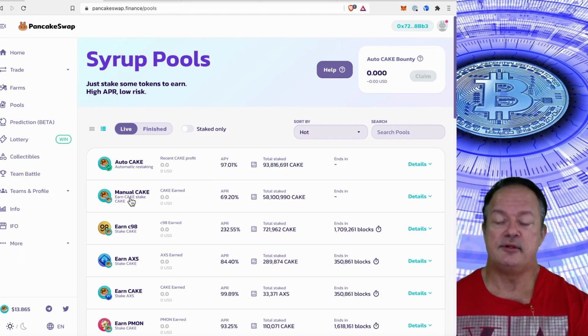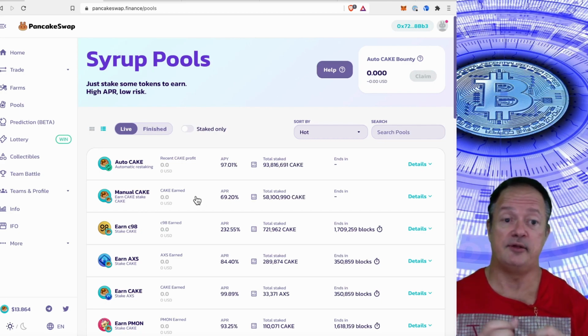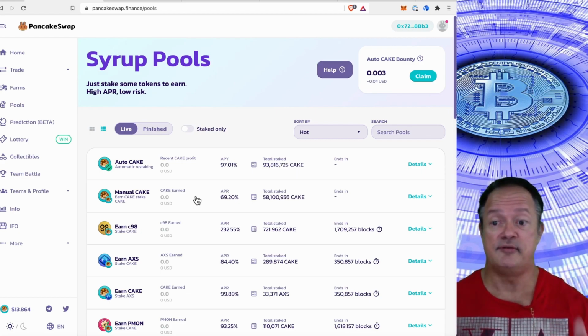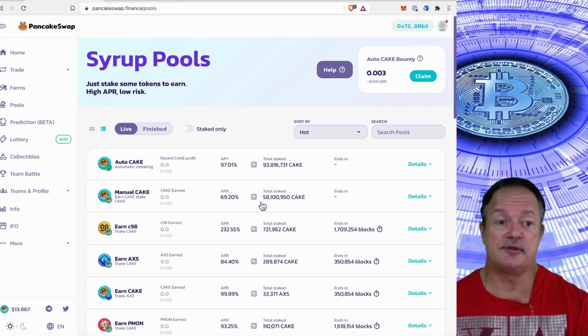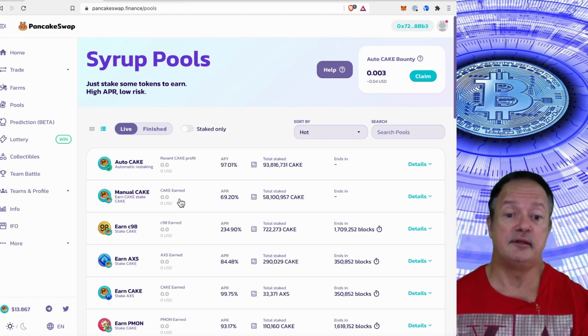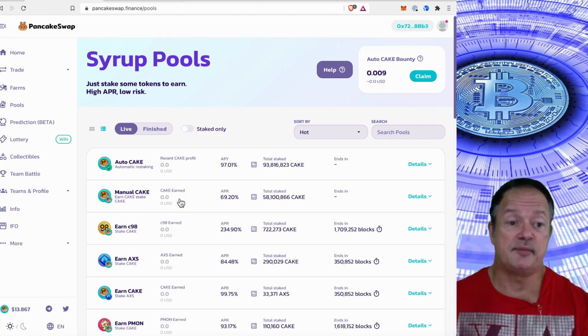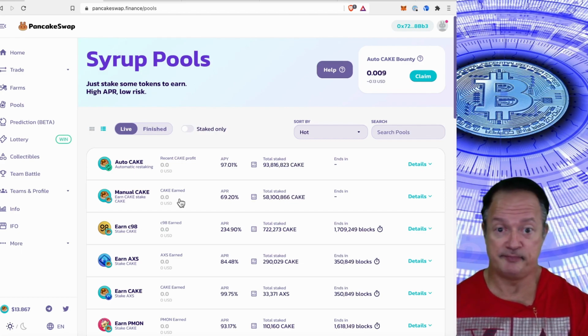Now, let's say you have some cake, but you want to control where you put the earnings, and you want to, I don't know, swap them for something else, like USDC or whatever. You can do that. So you can use the manual cake. Let's say you have a certain amount invested in there, and you're earning some cakes every day. You can take them out, swap them, and invest them somewhere else, either on this protocol or another protocol, wherever you want. Okay, gives you an idea.